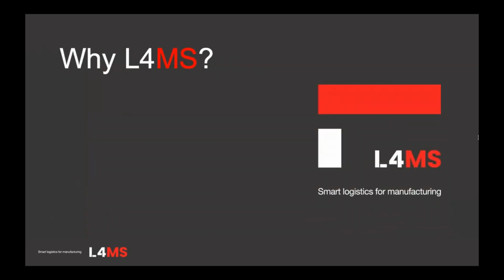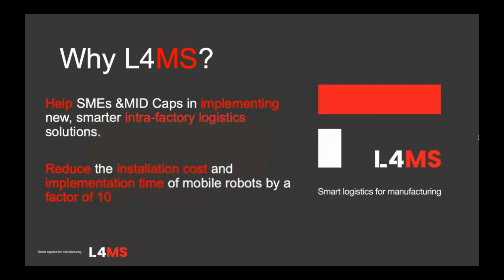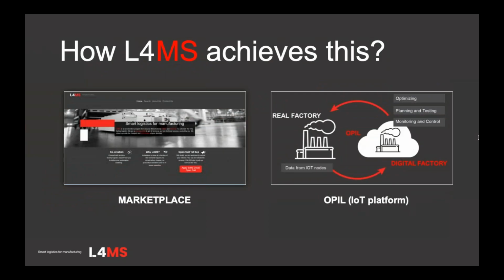So we thought that creating L4MS would be a good support, simply because we want to reduce the cost of installation. That's our very ambitious goal. We want to shorten the time of implementation. That's a very high KPI, by a factor of 10. Will it be successful at the end of the day? I can't answer this question. We hope it will. We hope L4MS will help you in daily life and business. And that's the bottom line behind why we're doing that.